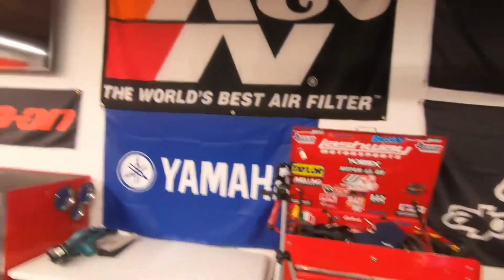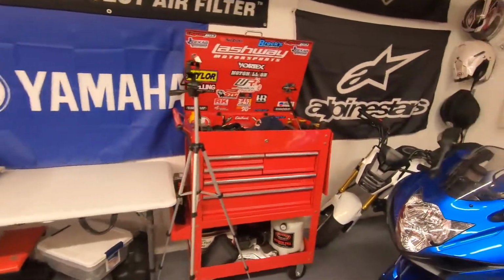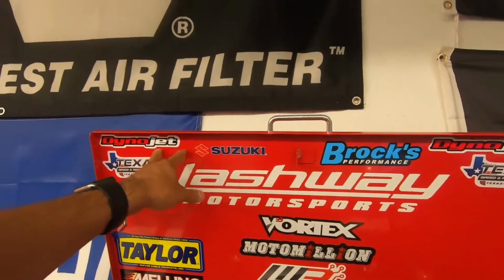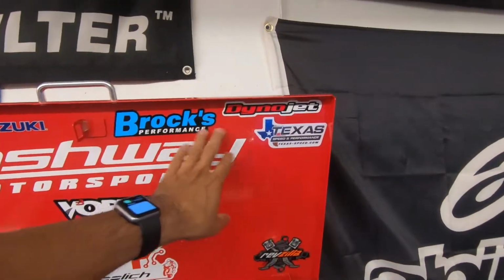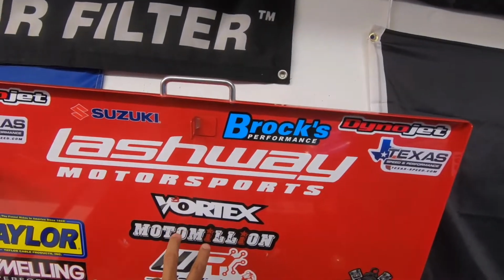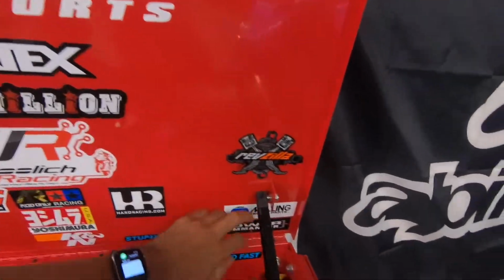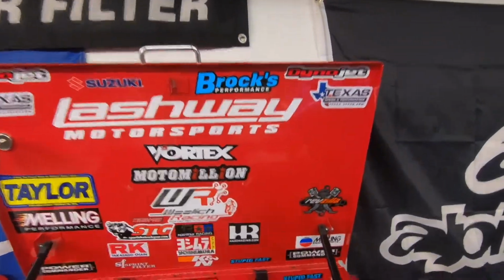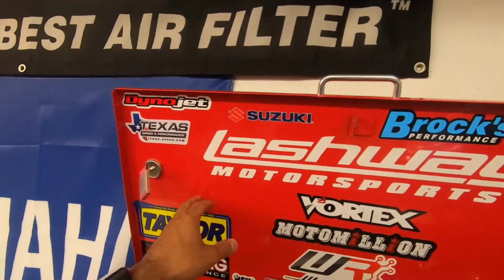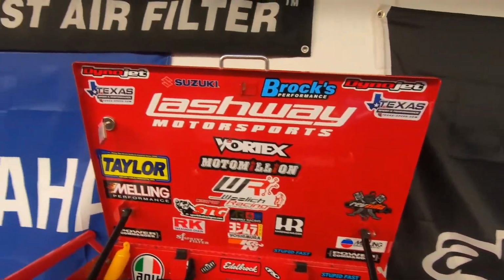Oh, I didn't put a lot of stickers on my toolbox. I never really cared for that. It's kind of tacky. But I do throw them on my tool cart, and you can see actually a lot of them here. So with doing a lot of work with Dynojet, Suzuki, Brock's Performance, great work with Texas Speed, Vortex, Moto Million. Manny sent me some cool stuff from there. Revzilla, Melling oil pumps, Hard Racing, Brock's, Edelbrock's, G Exhaust, AGV, Power Commanders, Taylor Racing Wires, sport bike track gear, and there's plenty of them that I've all stuck in here as well.